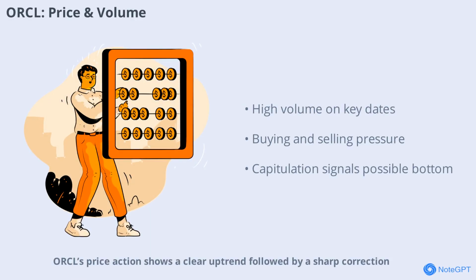ORCL's price action shows a clear uptrend followed by a sharp correction. Volume has been substantial, with notable spikes on June 30, 31 million shares, July 2, 22 million, September 10, 131 million, and September 11, 69 million. High volume during the uptrend signals strong buying interest, while extremely high volume during the correction may indicate capitulation, where sellers exhaust themselves and a bottom may form.